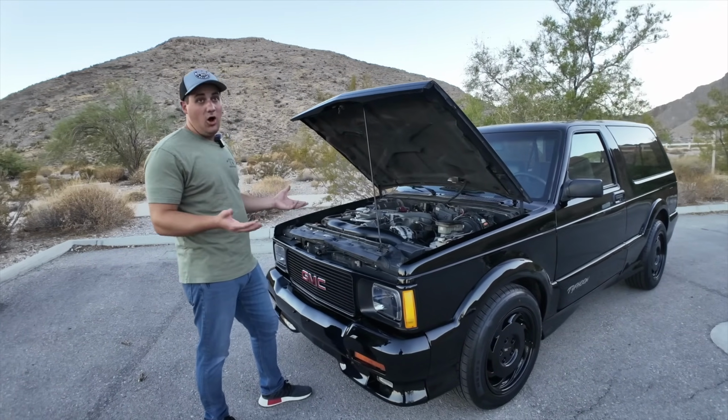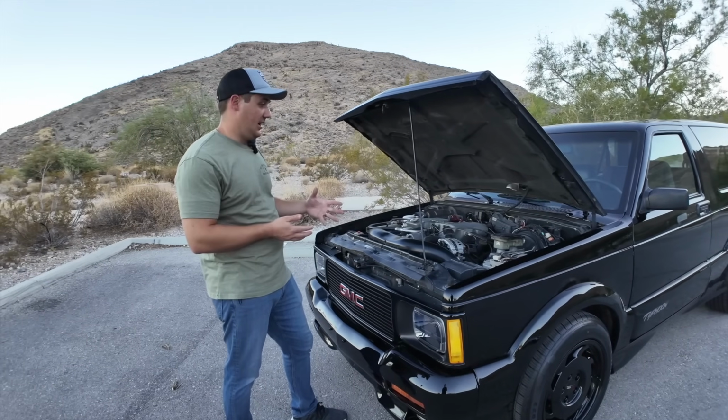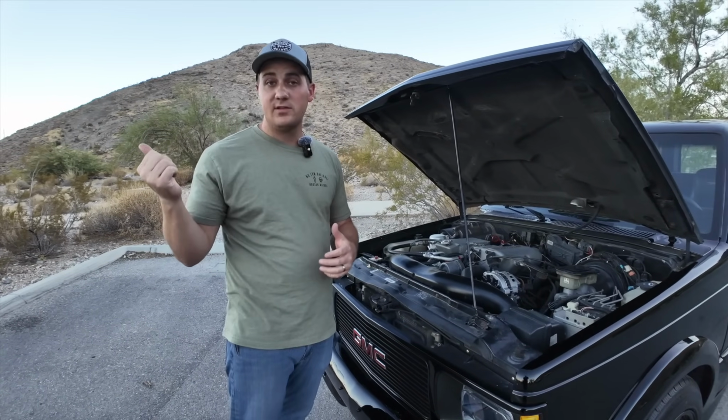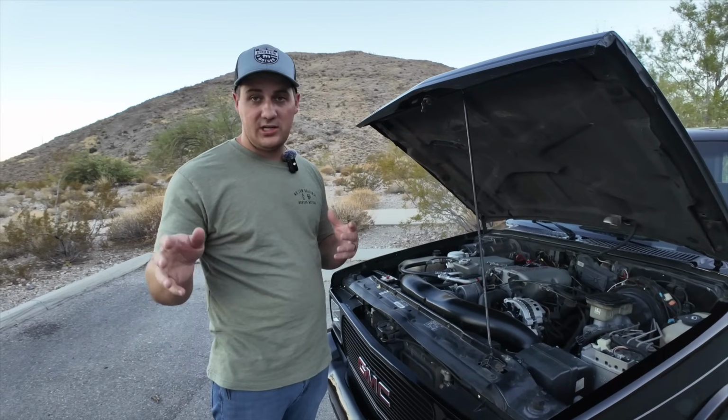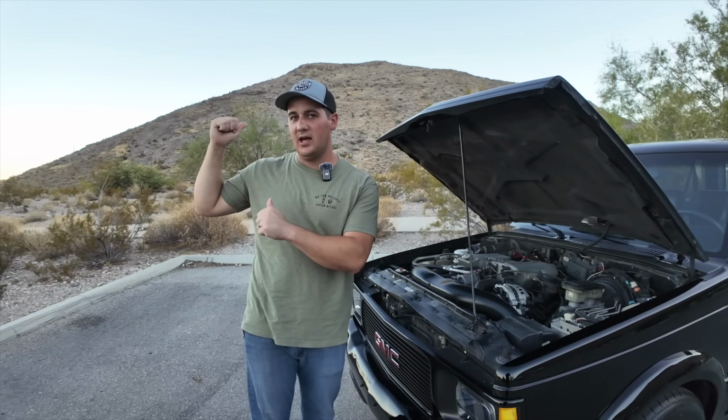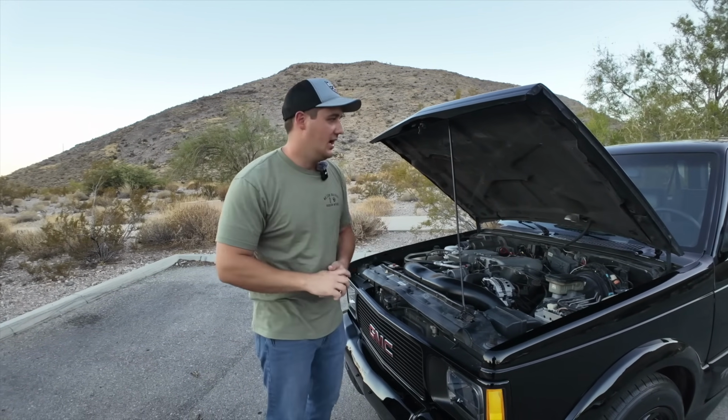Okay, so that's, I think, all I want to share today about under the hood. So let's shut the hood, and then let's go take this for a test drive so we can show you guys what it's like to drive this on the road as we cruise around. I will do some city driving and some highway driving, and then we'll finish up our video at the top of the parking garage of the Red Rock Casino. So let's go do that.